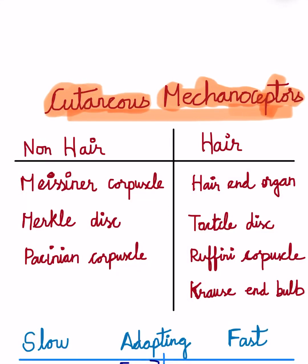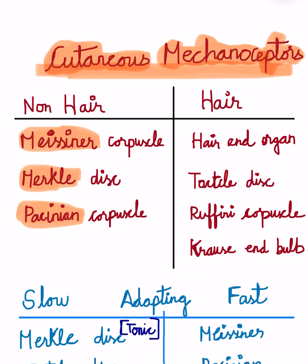About the cutaneous mechanoceptors. The cutaneous mechanoceptors are the sensory receptors which are present in the dermis, epidermis or the epidermodermal junction, and these are the chief sensory organs. These are present both in the hairy and the non-hairy part. The non-hairy cutaneous mechanoceptors are Meissner's corpuscles, Merkel's disc, and Wesnian corpuscles. Whereas in the hairy part, these are called hair end organs, tactile disc, Wesnian corpuscles, and cross end bulbs.